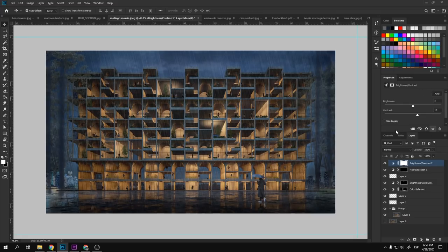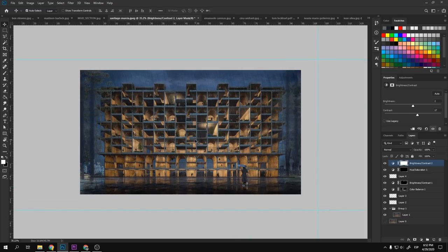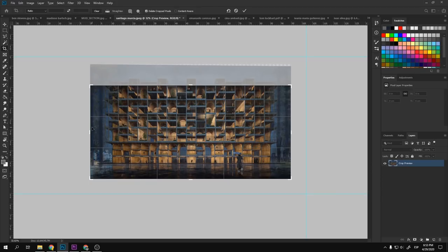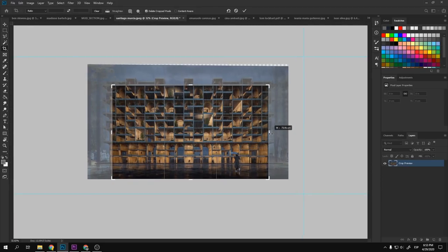Maybe make it much warmer. And it looks very confined in this space. I think either you take it out and make it a part of a detail of a building, just like this.